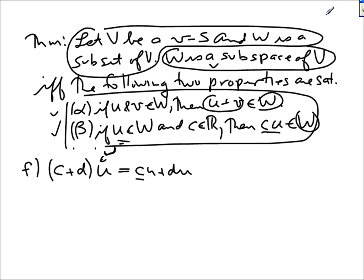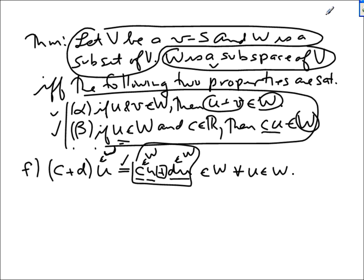Well, again, a scalar times U, that's in W. A scalar times U, that's in W. For my proof, I would write this. And when you add two vectors in W, you get something in W. This is true for all U in W. You have to make sure that what you're getting is in W. Just because it's true in V doesn't mean it'll be true in W, because it is possible, if you didn't have alpha and or beta, this may not be in W. Think about that.